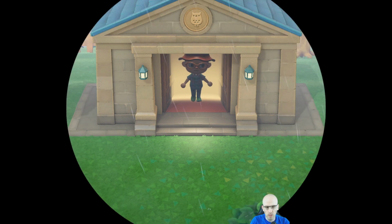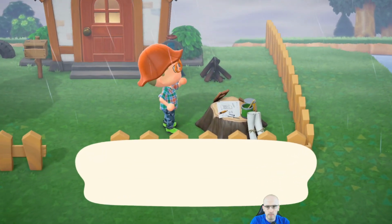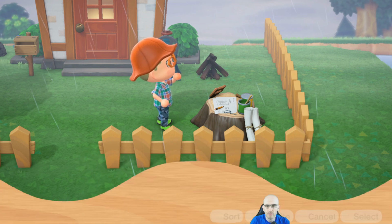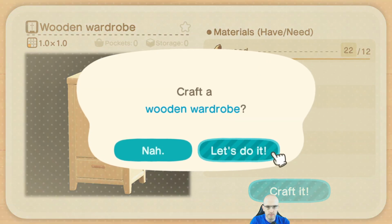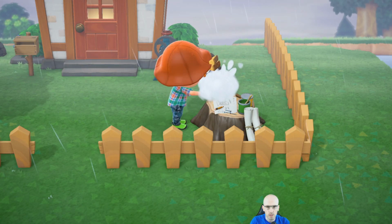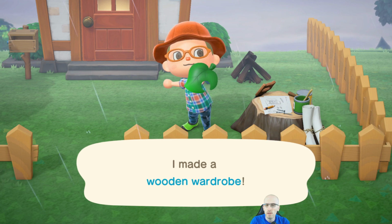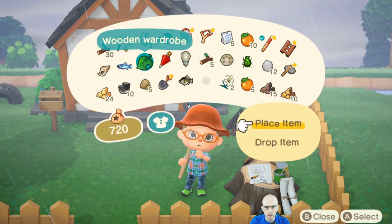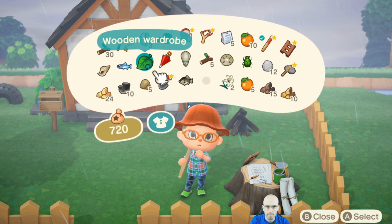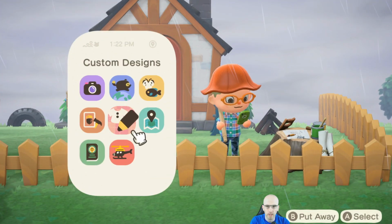Ooh, we might do the wardrobe while we've got a couple of new spaces. Do the wardrobe and finish the customization quest. Should I craft something? Let's craft. Wooden wardrobe. Craft. Made a wooden wardrobe. And then, what are the instructions? Got some vines in it.